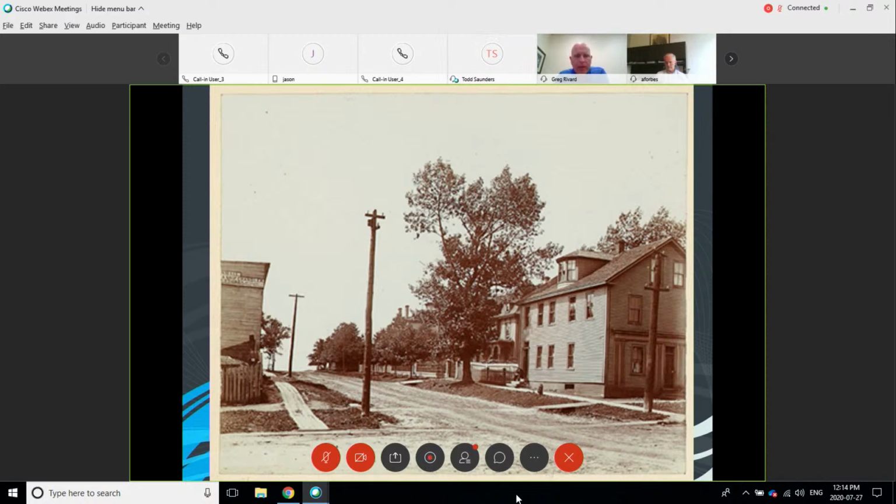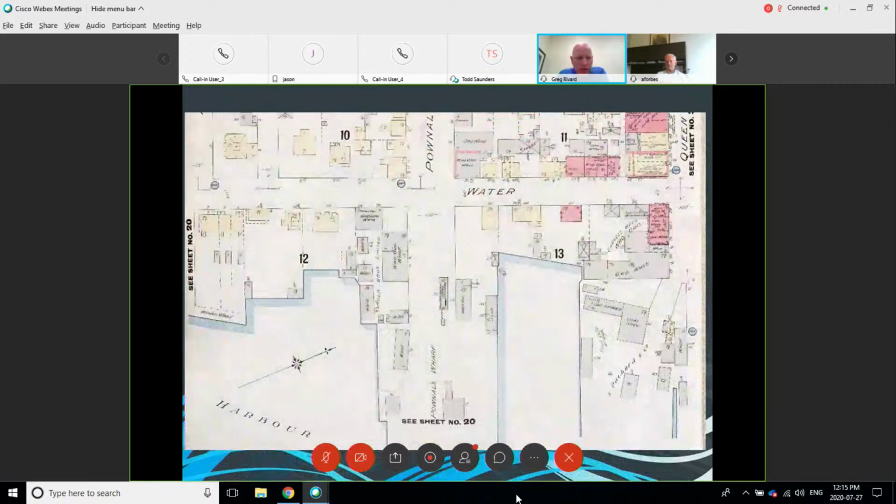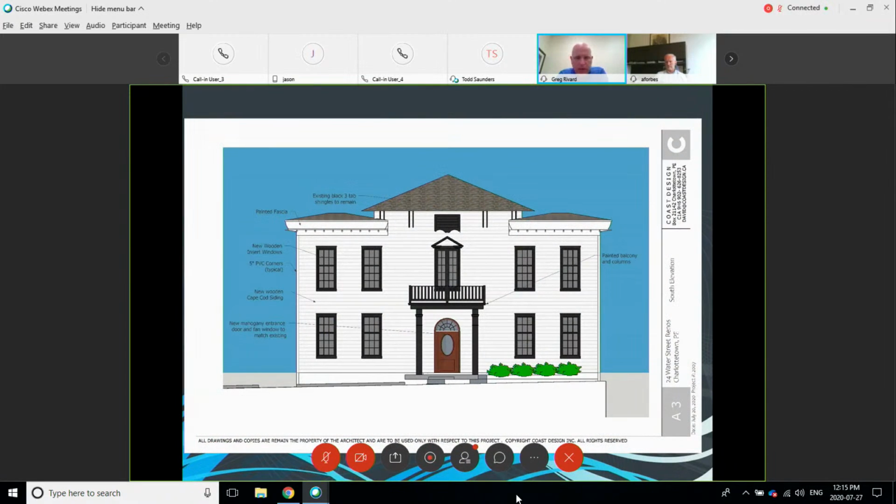So are you okay with that? I don't have an issue, Greg, with changing. I was just curious as to whether it was going back to what it was originally or what it had been. No, I have no difficulty with clapboard. I think that's very appropriate as well. I'm with you, Tara. Okay, so any other comments on the siding? Is everyone okay with the siding component, or is there any other questions, or do they need some further information?